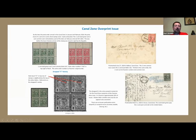So again, these are actual issued stamps with the order number up here in the corner. I wouldn't call it a plate block, because it's not really the plate, but it's the order number that's up in the corner of the 1 cent green and the 2 cent red. These were the ones that the Canal Zone was most desperate to get. They particularly needed the 2 cent. So the thought is they arrived in January or February into the Canal Zone.